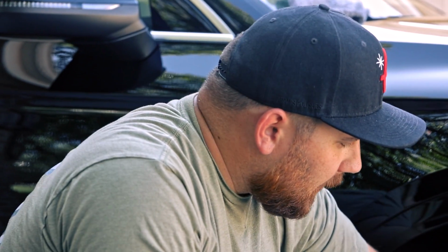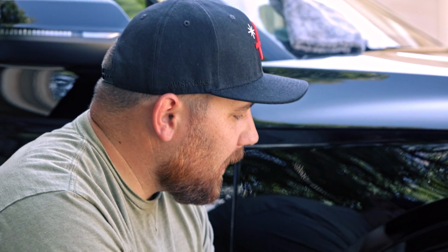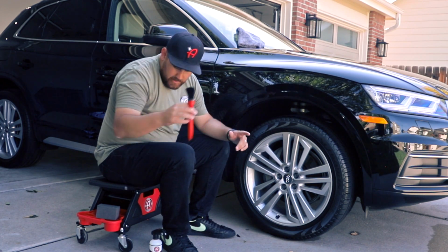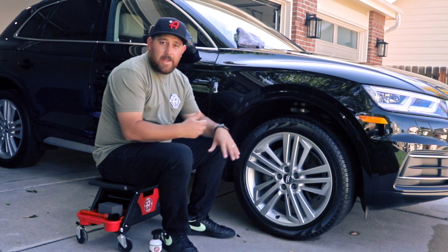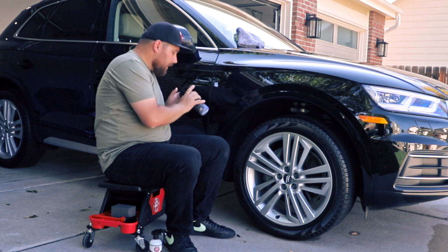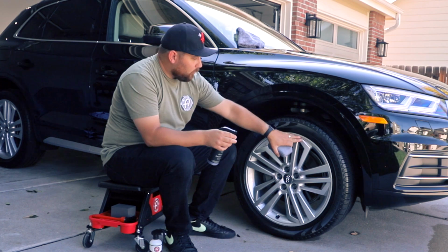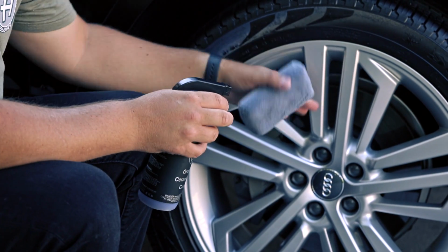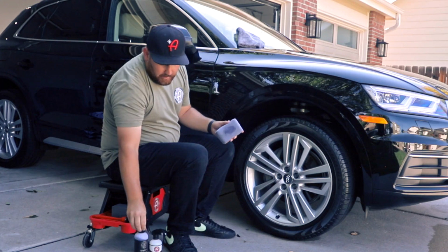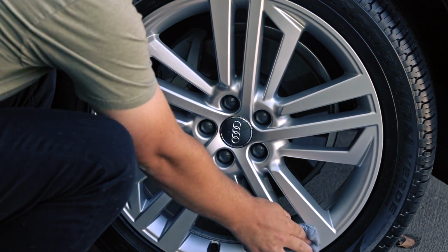I did tire armor on here, and while I was doing ceramic spray coating, graphene ceramic spray coating, I didn't do the wheels yet. I knew that I was gonna put tire armor on here, okay? Now, because I have overspray and accidentally catch the tire armor on the wheel, what I can do is take the graphene ceramic spray coating, and while removing the excess tire armor on the wheel, I can also put a layer of graphene ceramic spray coating onto the wheel while cleaning it up from the overspray of tire armor.